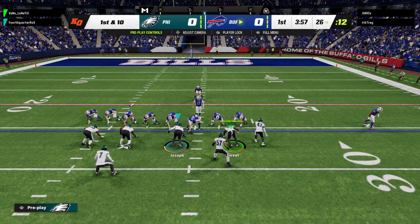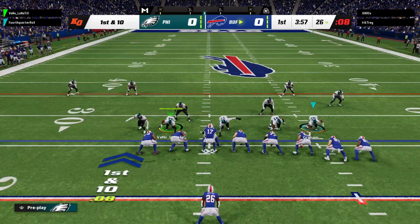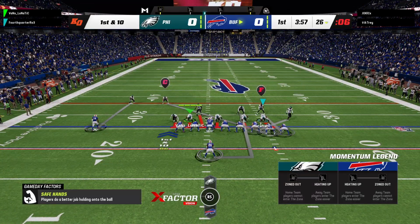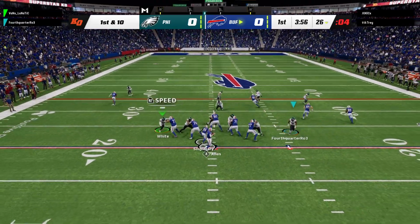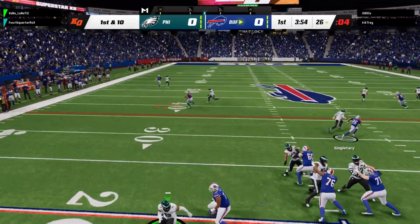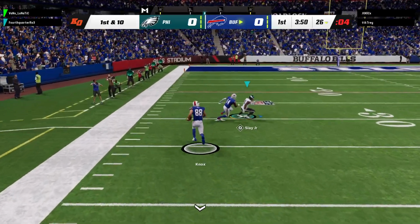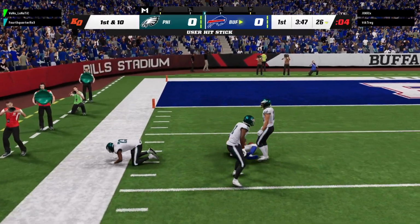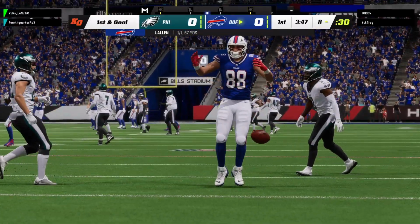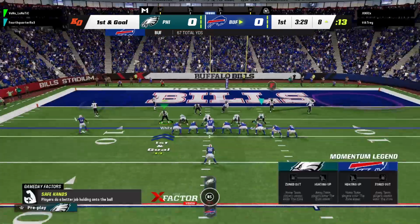They show run with 3 tight ends here on first down. Allen going to go to the air right away. That's caught by his tight end, Dawson Knox. Finding room at midfield. Look at the big fella go. A big play there on the first play of the game. 67 yards.